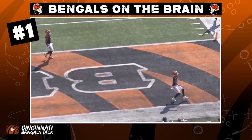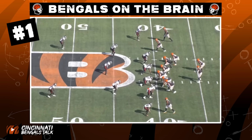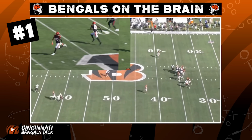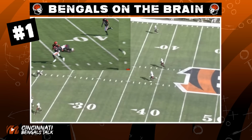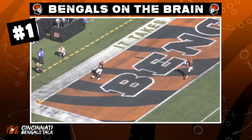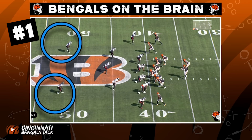Tyler Boyd out of the slot, running a post right at the safety, getting him to fall. Can we get another look at that safety just completely messing up his feet there and just, oh, man. They're going to look at that in the Atlanta film room and not be so kind. But we got 2 deep safeties.